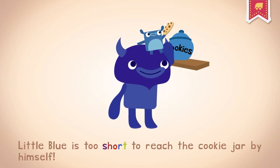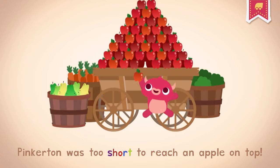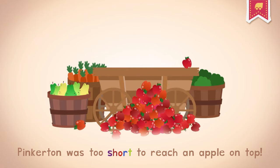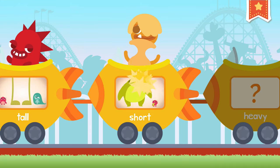Short. Little Blue is too short to reach the cookie jar by himself. Pinkerton was too short to reach an apple on top. Short. So, long story short, awesome job. Woo!